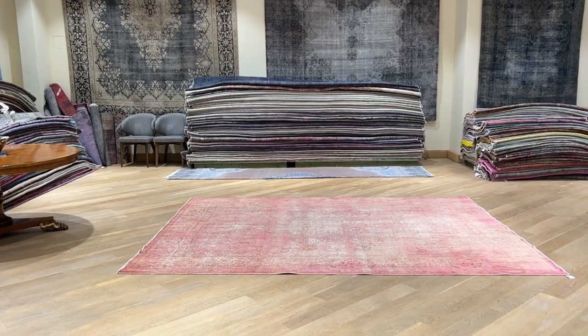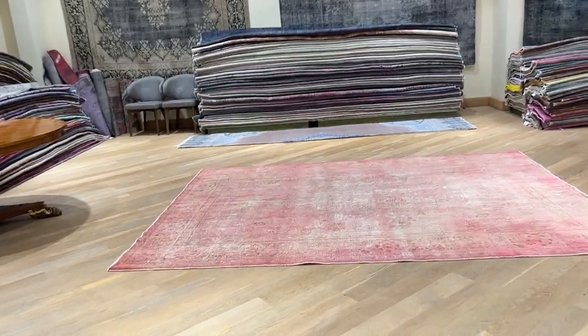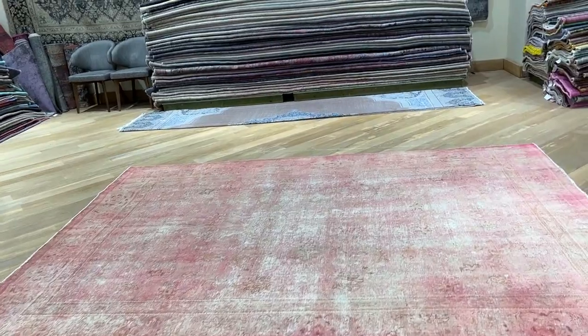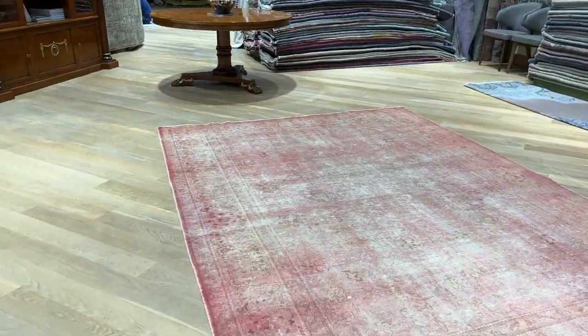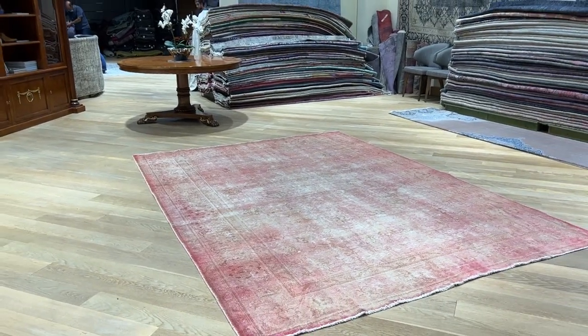Carpet code 23424. It's a Persian handmade carpet. This carpet's got a very elegant, soft pink color tone to it. Very harmonious pink about this carpet. Just got a very quiet tone about it.